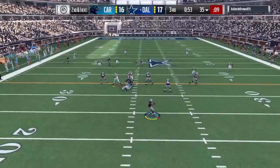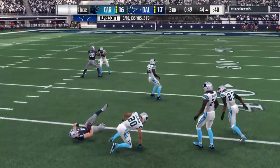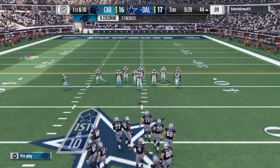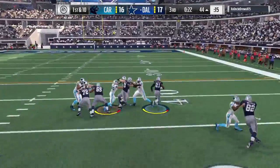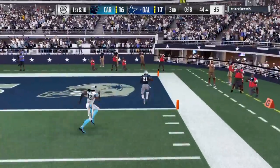Off the play fake, he'll look to throw. Oh, he's got a man wide open, complete. And a nice gain of 21 yards. So there on that play, offensively, they ran the crossing route. Defense was in zone coverage, so as a former DB, how tough is it to defend that? It's really difficult because your natural inclination is to chase the receiver and maybe leave your zone.